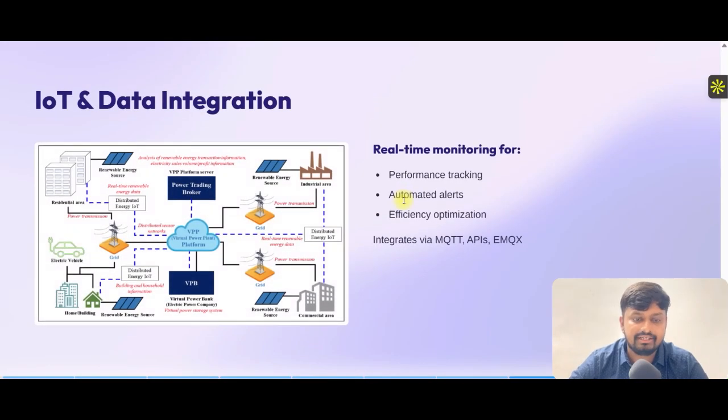The most important thing right now is the automation and IoT and data integration inside ERPNext. So you can integrate real-time monitoring for performance tracking, automated alerts, efficiency optimization, and ERPNext is integrated with MQTT APIs and EMQX, right? So all the IoT devices, you can connect with ERPNext and see real-time analysis, real-time data of what each and every machine is doing at your unit, right?